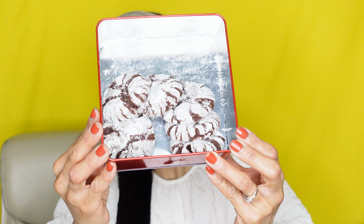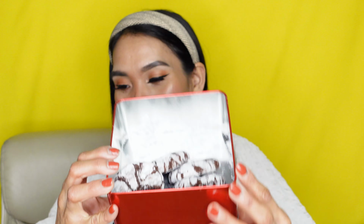She gave me these little cute homemade crinkles cookies. Actually, I ate some of them already. This is what they look like, guys. Super yummy crinkles cookies. I love these cookies. She made them really good. It's delicious. So that's from Rhea.